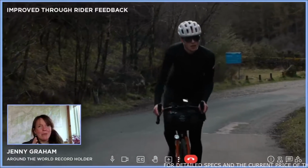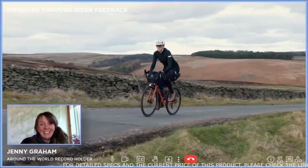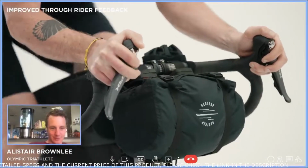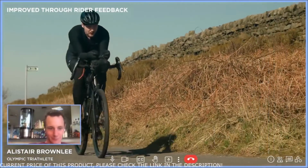This stuff has really been thought about. Like, this system has been tried and tested by people who actually ride bikes a long way and carry their equipment on it. I think the main thing is all as least hassle as possible. You don't want stuff to go wrong. You don't want it to be falling off, which obviously restrapped us fantastically.